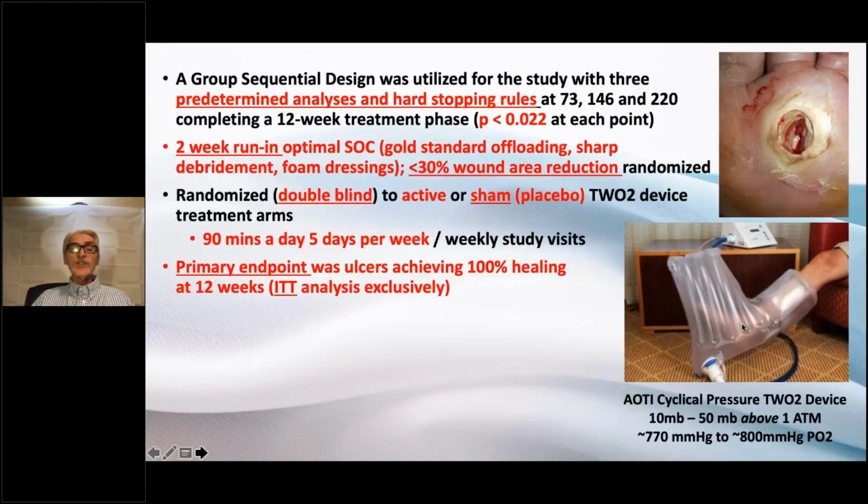We used a group sequential design that a priori allowed for 3 predetermined analysis points with hard stopping rules at 1/3, 2/3, and the complete number who completed a 12-week treatment phase. Because we did interim analyses, we had to use the Pocock stopping rules, as well as reductions in the alpha levels. Each alpha level, rather than 0.05, was 0.022, which made it harder to achieve a significant difference between groups, because we placed a lower p-value in order to achieve that significance.